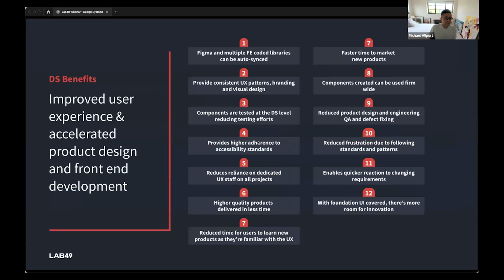And then the benefits that we've seen through having a design system, there are so many of them. I think one of the big ones right now, which we're going to talk about later, is the connection between Figma, a design tool, and the multiple front-end code libraries that a firm could have on different products, and being able to sync between Figma and the front-end code libraries, potentially without an engineer being involved, although I don't think we would advocate for that, but it's possible. So a big benefit is accelerated product design and front-end development, reducing the time to market.